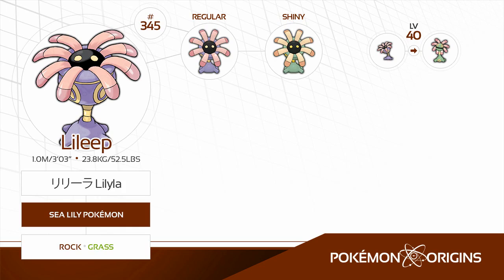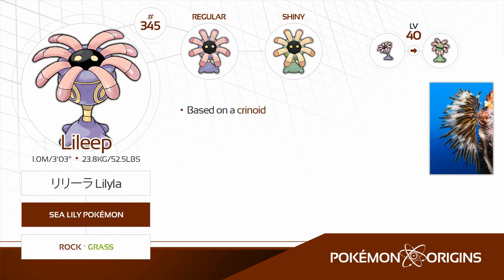Lileep is based on a crinoid. What is a crinoid? Well, they are marine animals that can live in water at depths of up to 6,000 feet deep. That's a long way down. Basically, they just attach themselves to rocks or coral or maybe other plants. They are animals, but they look very much like plants themselves.